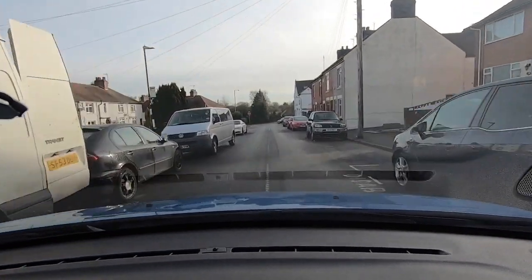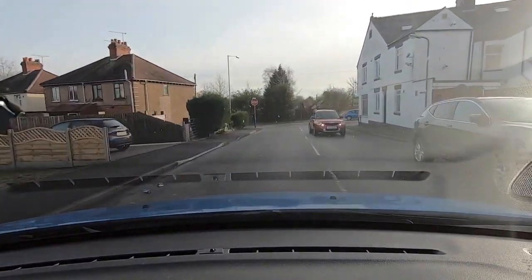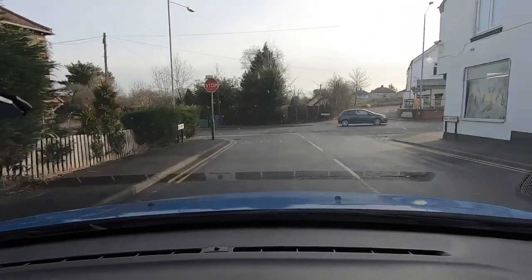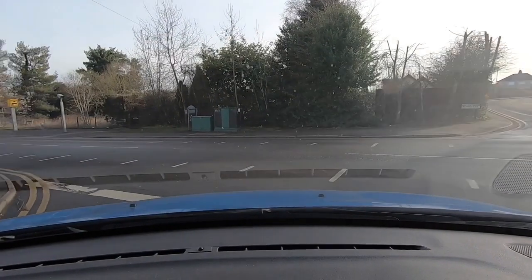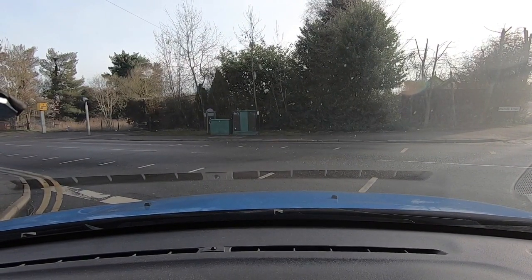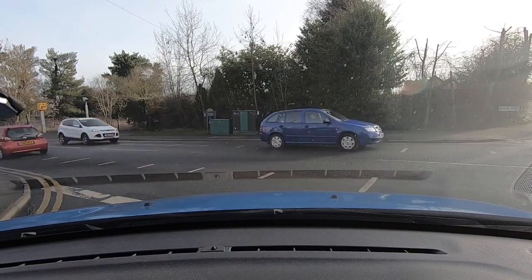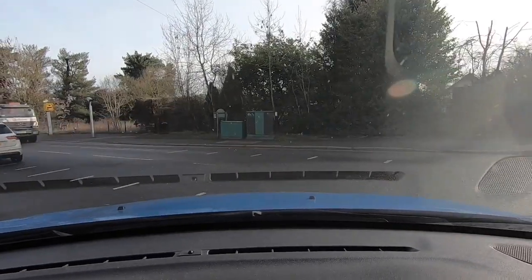At the end of Hill Street, we have a stop line. We're going left, by the way. We have a stop line. Important to remember here, at a stop line, you must stop dead and apply the handbrake, and then just patiently wait for a space, moving into it.